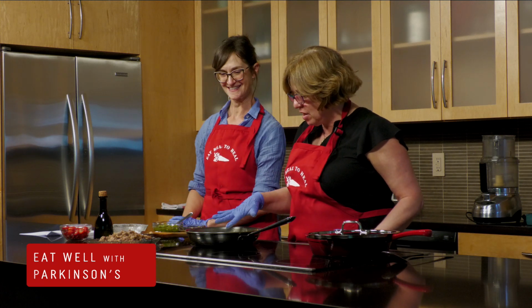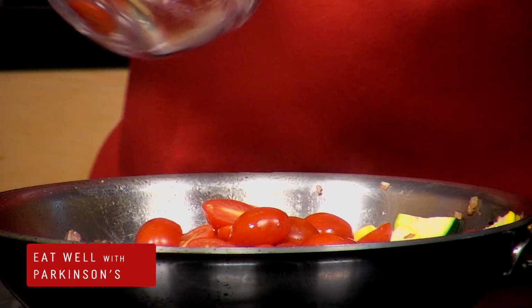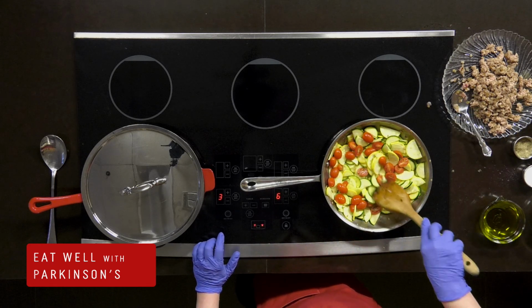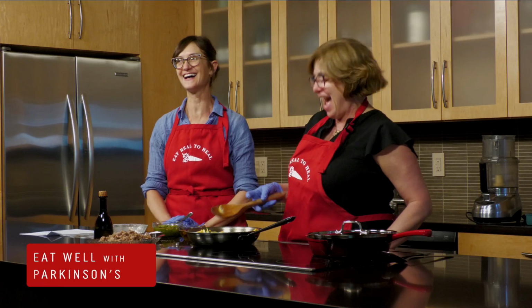Okay. So this is our quick saute. We're going to put the tomatoes in. The tomatoes we sliced in half. And this kind of develops that flavor if you're going to cook them a little bit, because the tomato juices are going to come out a little bit. Of course, the magic of TV never cooks as quickly as you want it to.